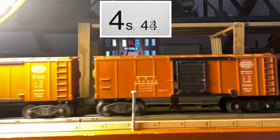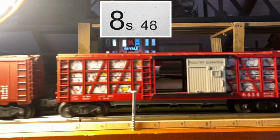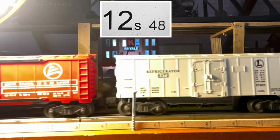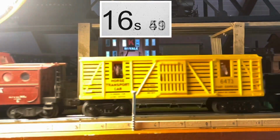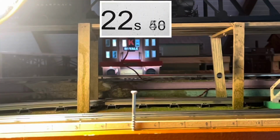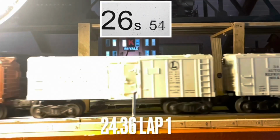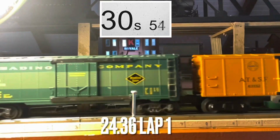Good start. No wheel slip. I am noticing a little bit of a slowdown, though. Oh, yeah. It looks like it's having some power issues on the back end of the track. This is not going as fast as we would expect it to go. Here it comes around the power station curve. And 24. That is not its optimal speed. We've seen better in other trials before.